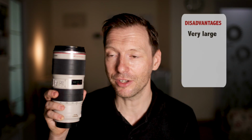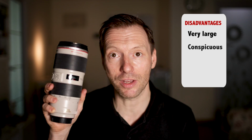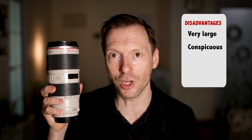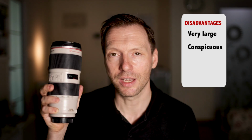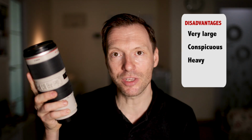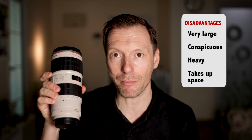So what are the main disadvantages of this lens? Well, as you can see, it is very large. You are not going to be very inconspicuous when you're carrying this kind of lens, when you're doing street photography or even photojournalism. So that's a huge disadvantage with this type of lens. It's also very heavy. It can get very tiring carrying this type of lens around all the time, and it takes up a lot of space in your camera bag.